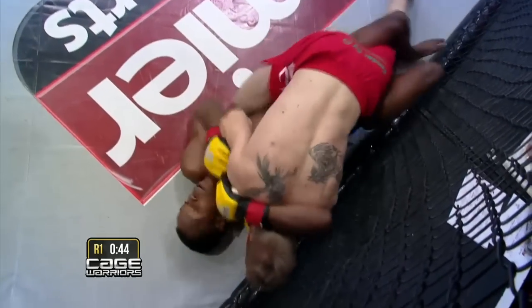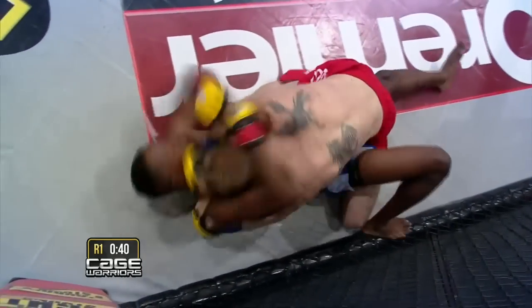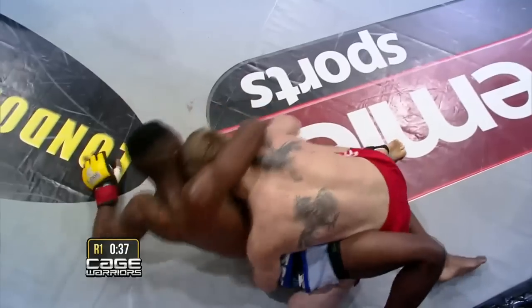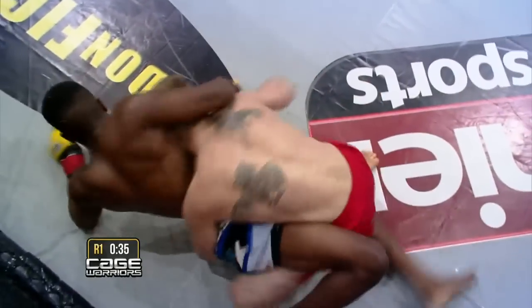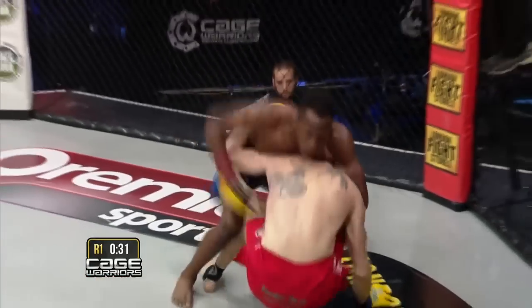Marc Goddard's issued a final warning. Tauru doing his level best to get something from this. The problem is, as soon as Tauru looks to progress, it's going to create the smallest of openings for Cory Tait to explode, as we see him trying to hit into a transition here.